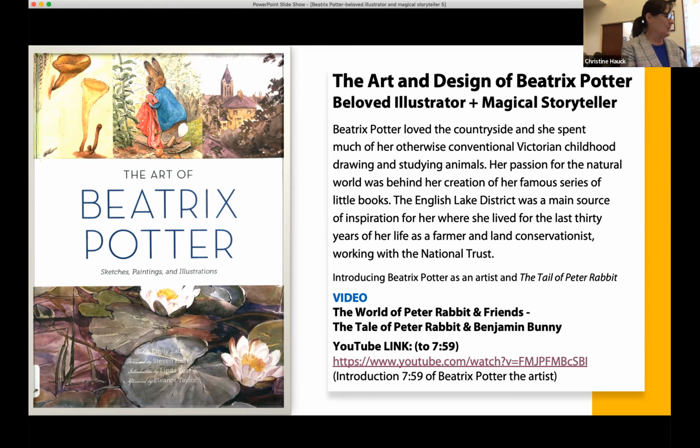When I pass this around, you'll notice that below her name it says, the original and authorized edition. We'll get into this because she self-published The Tale of Peter Rabbit in 1902, before it was ever picked up by a publisher. That's why they have to put original and authorized edition. Her passion for the natural world was behind her famous series of little books. The English Lake District was a main source of inspiration for her, where she lived for the last 30 years of her life as a sheep farmer and a land conservationist working with the National Trust.